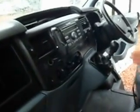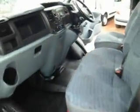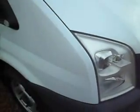Being the 115 horsepower, it's got the 6-speed box, and the 115 horsepower just makes it a sweeter thing to drive. It really does. The 115s do drive a lot smoother than the 100s. The 100 horsepower is fine, but the 115 does add that extra bit of refinement.